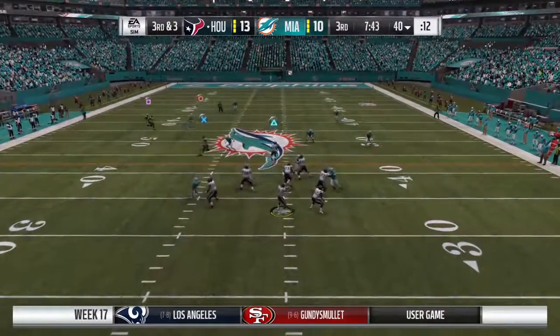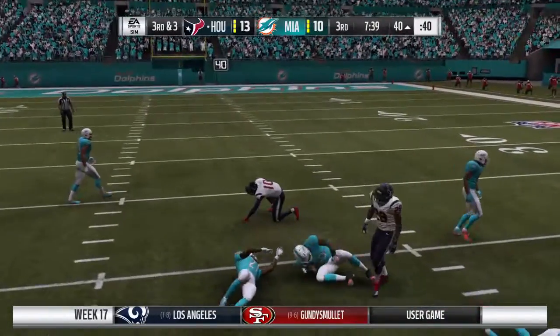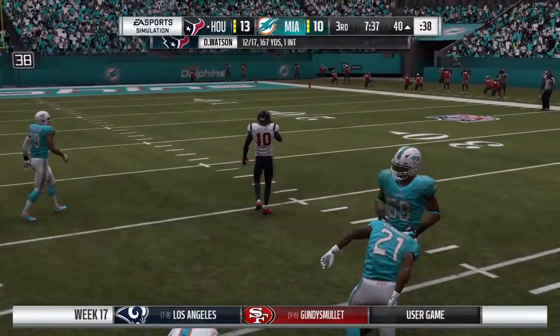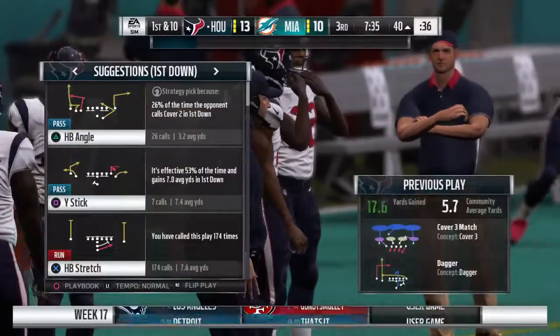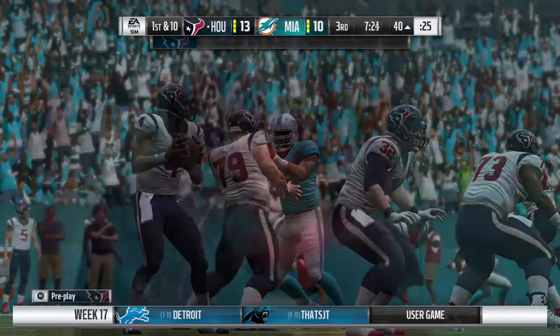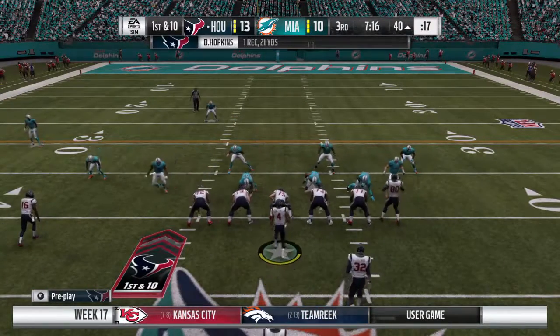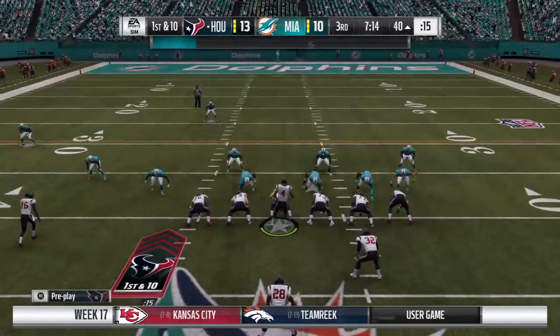Watson on 3rd down. And he's got the completion to Hopkins. And they've got it well across midfield down to the 40 before it's all said and done. And a nice gain of 21 yards. He's such a good route runner. Shows it there on 3rd down. Very proficient and a good pass.